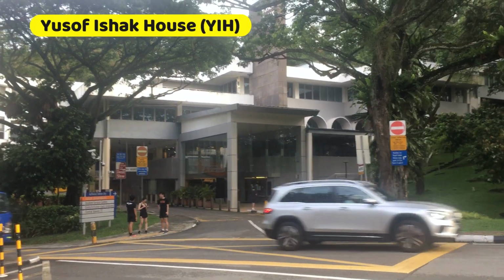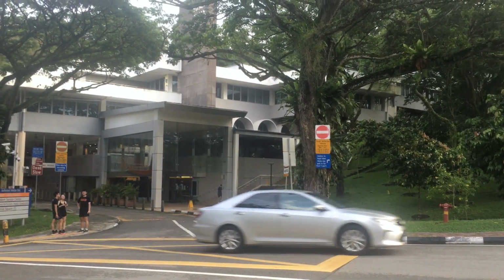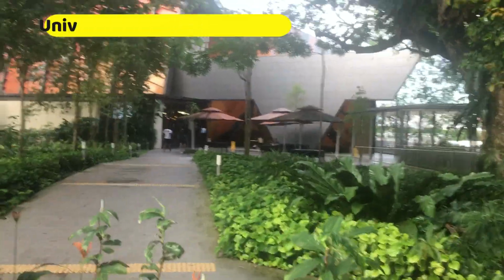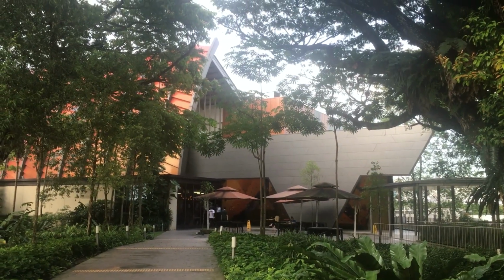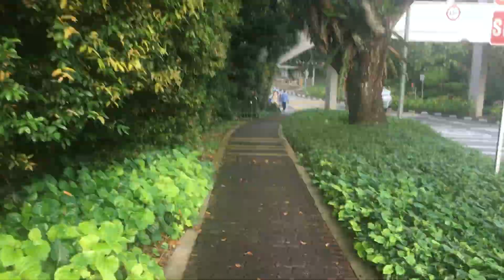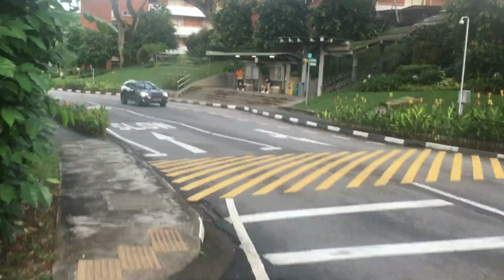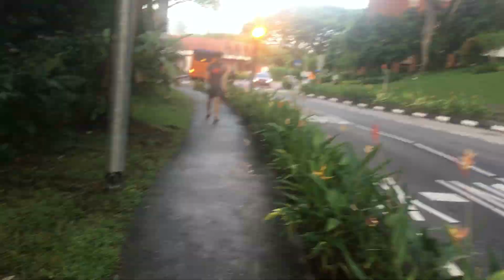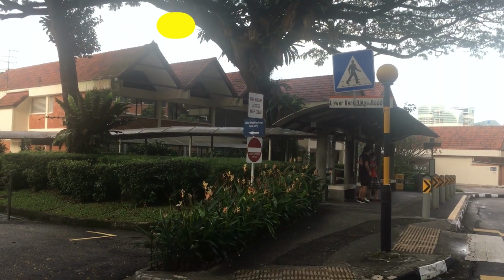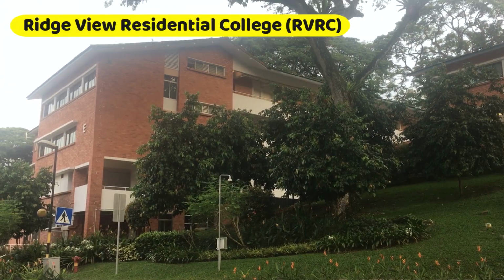This building here is Yusof Ishak house, which is where some activities are organized. Not really sure what it is other than that, but yeah. And right in front you have the entrance to the sports center, and you can see there the climbing wall. Here, this is the University Health Center, and in front we have a hall. I'm not sure which one it is.